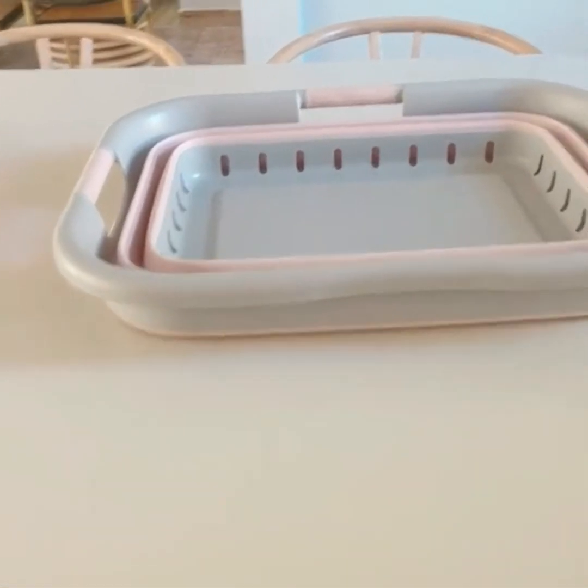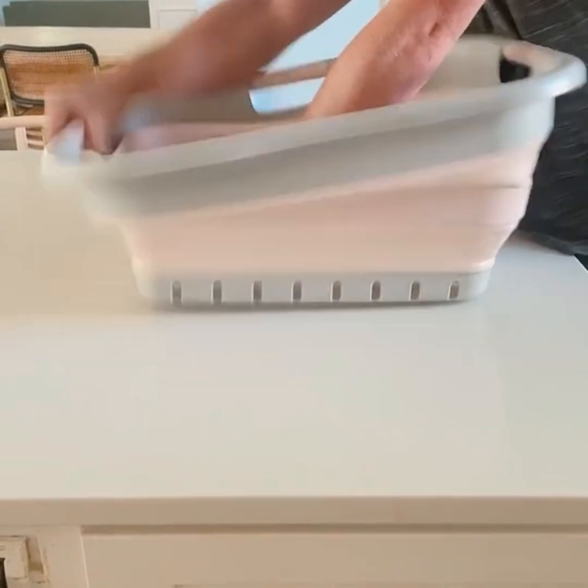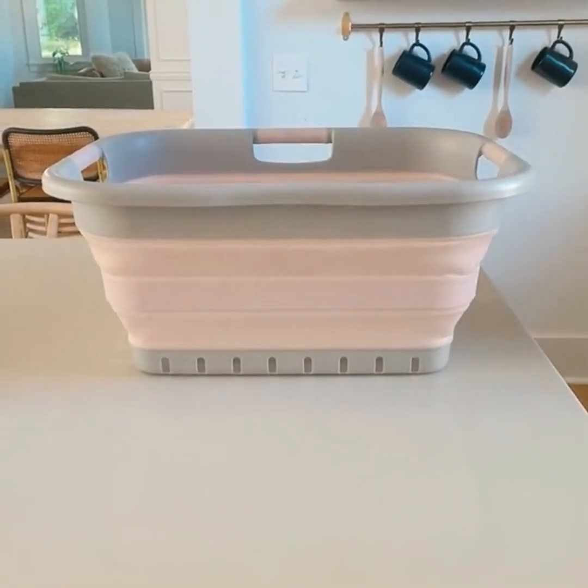Next up are these collapsible laundry baskets. This is the perfect way to have plenty of laundry baskets in your house without having a huge stack of them to store. They collapse down flat so they store easily, so you can easily have enough baskets to do all of your laundry.